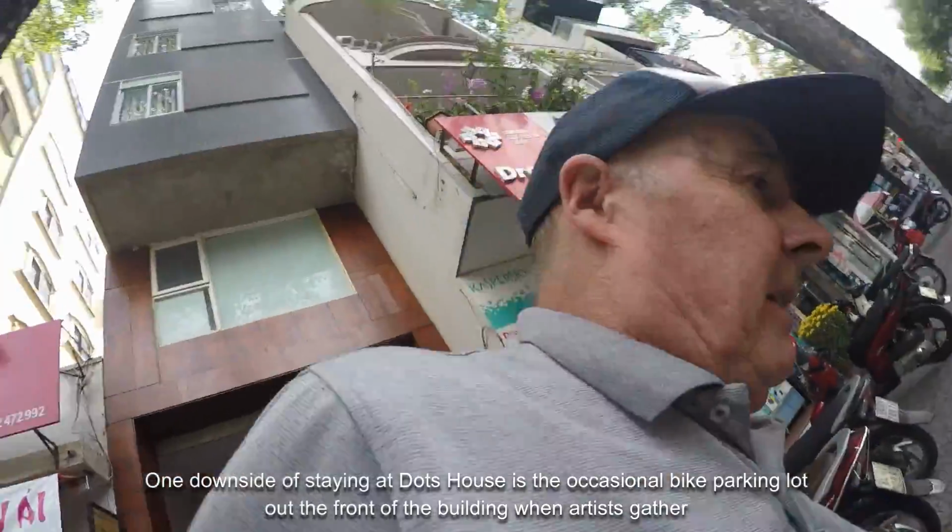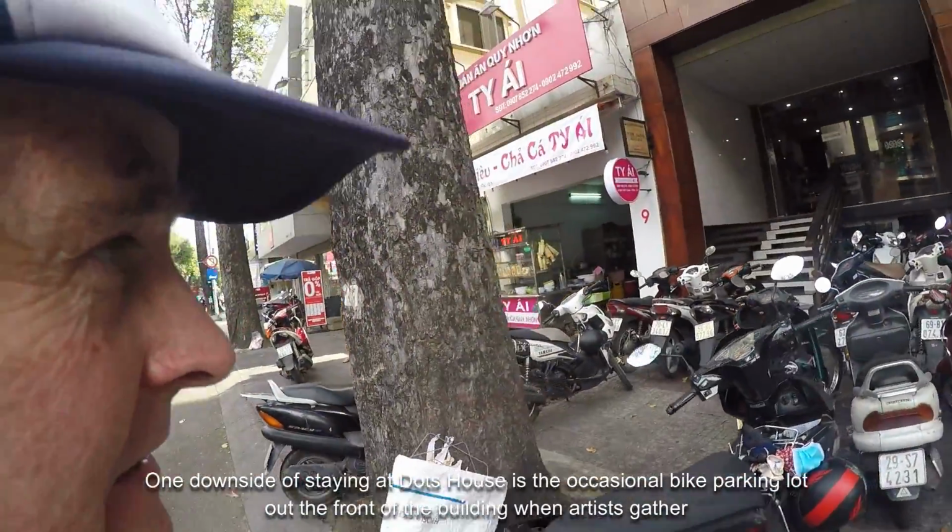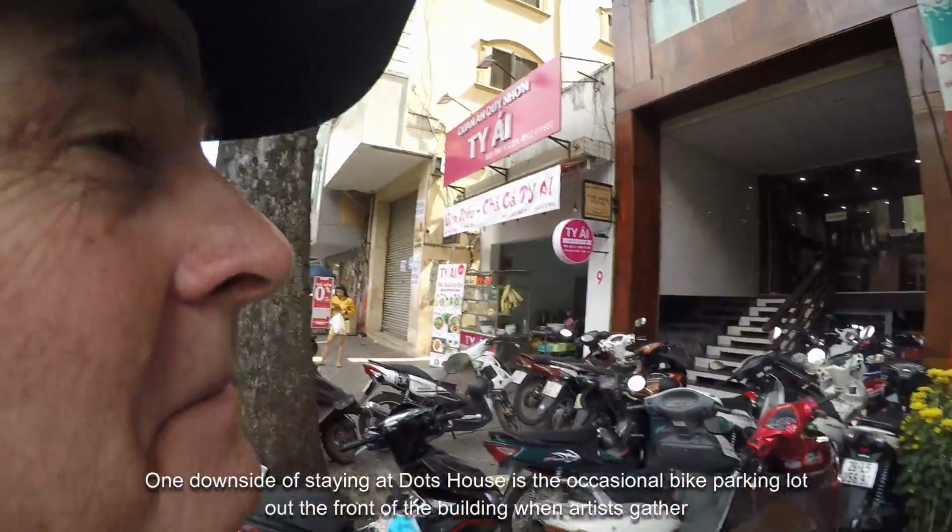Oh God, it's funny. You've got to battle through all the parked motorbikes. Look at that. Just getting out of the house is half the battle. I'm heading off down to see if I can catch a bus. It's not from the depot, which is the opposite direction. It's up this way, so I'll see if this works. It may not, but I'll try it anyway.